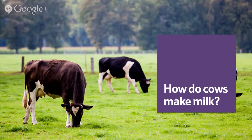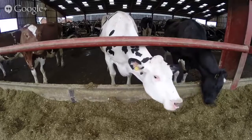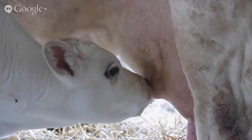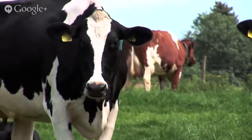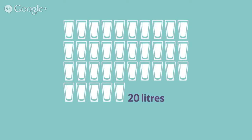How do cows make milk? Most of the milk that we drink comes from cows. The female cows produce the milk to feed their young, and it contains all the nutrients that they need to grow. Each cow can make about 35 pints of milk every day. That's the same as 20 litres.